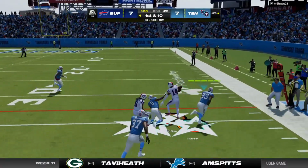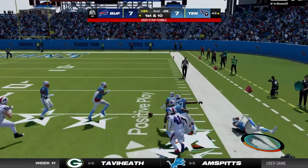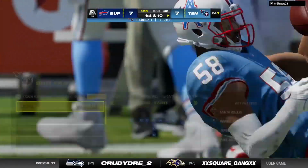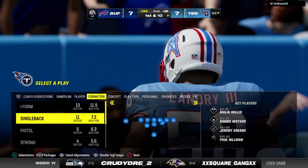Fire quickly and get it to Diggs out wide. And I think the ball's out. It's picked up by the Titans. And they have the football and will take over at the 24-yard line.